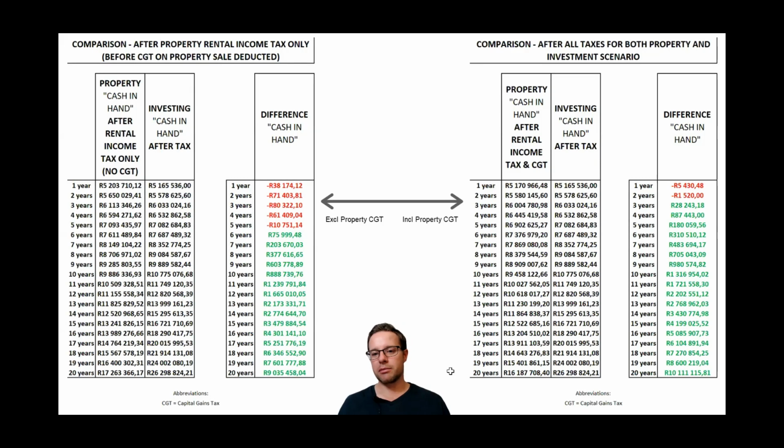So this slide gets a bit busy. I'm going to show you the final comparison, where I take the Excel spreadsheet values for the property and for the investment, and I put them next to each other with different scenarios. So for example, on the left here, this is the one where the property CGT is excluded. In other words, if you have to sell the property and not pay capital gains tax, you'll find that the property is the best scenario for the first 5 years, and then the investment is the better scenario.